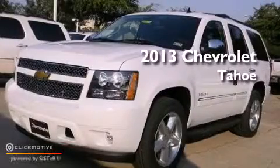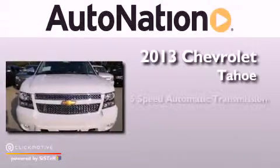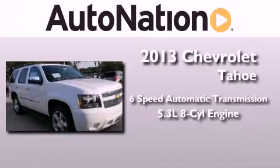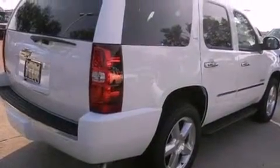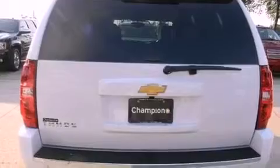This is a brand new 2013 Chevrolet Tahoe. This vehicle has seating for 7 adults and a 5.3-liter V8. Its top features and packages include an air suspension, a limited slip differential, and a tire pressure monitoring system.